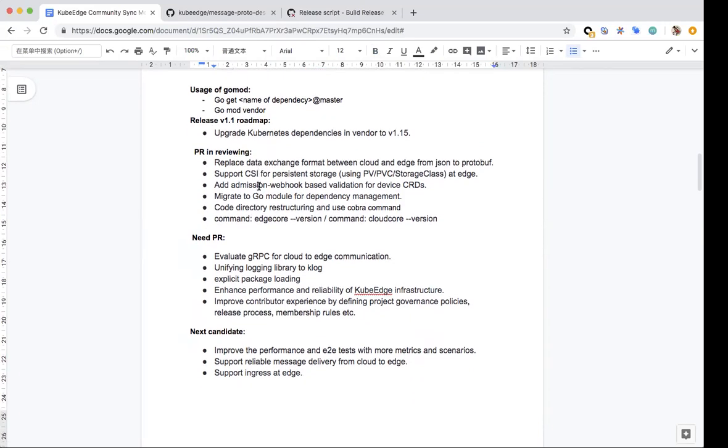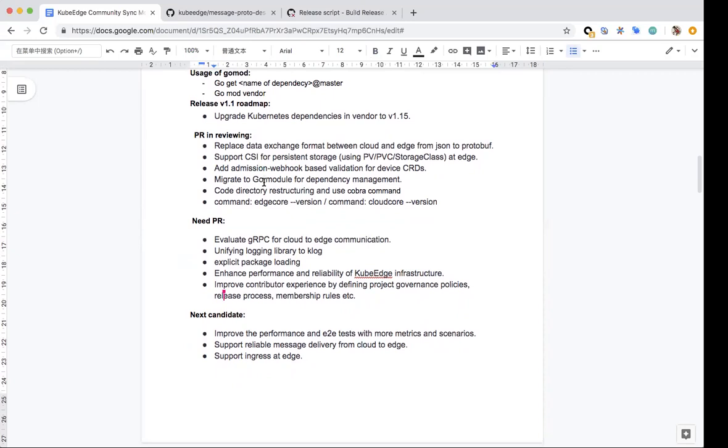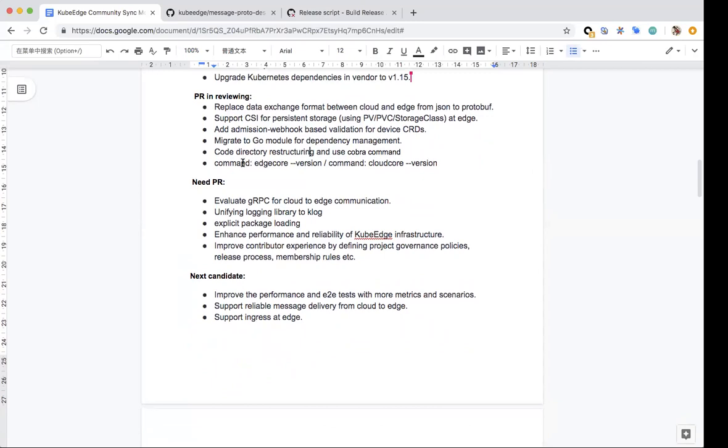Next is the webhook. This needs some rebase when the cloud core rename is merged. Next is the Go module work. Then we'll do some directory restructuring and use the Cobra command. This is also in implementation. The last is the commands for edge core and cloud core. We will add a version option, so users can print the version of the component. And this also has a PR.